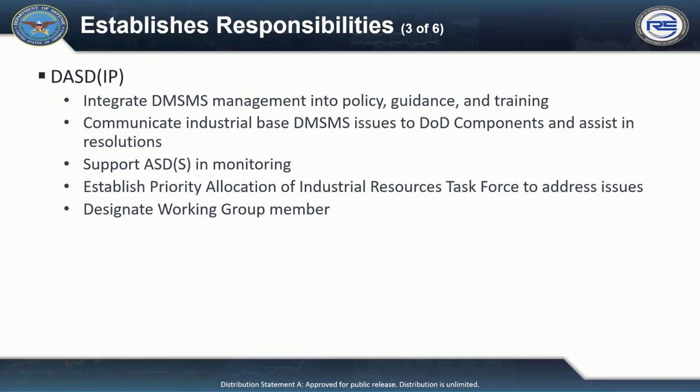So as you can see, this is a team effort, and I really believe that we've worked hard to get all the key stakeholders identified in this instruction, and each person knows what their roles and responsibilities are. The Deputy Assistant Secretary of Defense for Industrial Policy, again, will integrate into policy guidance and training. They are also, which I'm super excited about, going to communicate industrial-base DMSMS issues to the DoD components and assist with resolutions, support the ASD(S) in overseeing and monitoring the overall effectiveness, and establish a priority allocation of industrial resources task force to address critical material shortages, and have a person on the working group as well.